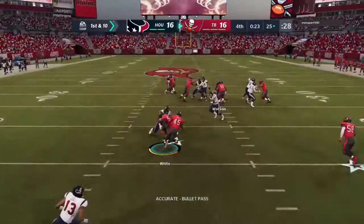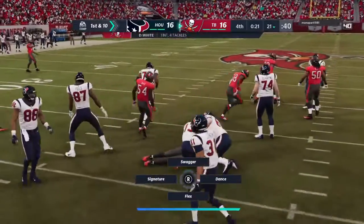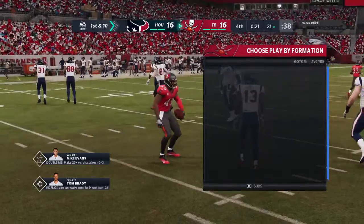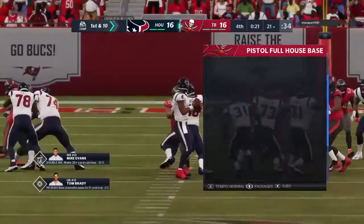And this is going to be intercepted. It's Devin White, the linebacker, and he's going to return it to the 21-yard line. Well, they thought they were going to break the tie. The defense had other plans. They were already in field goal range, but boom, an interception.